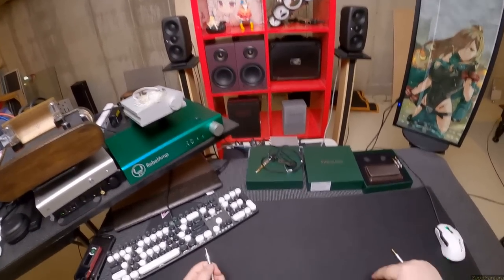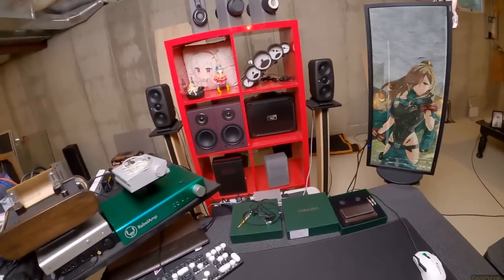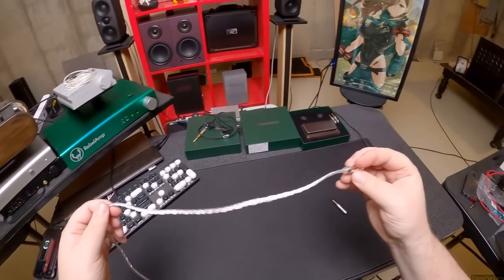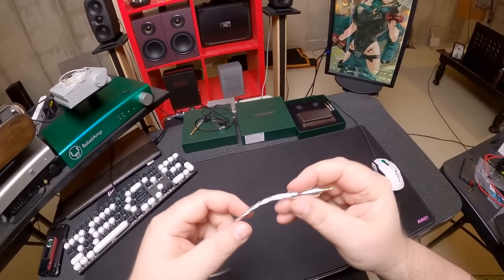These Clairvoyants have better sub bass. That's one of the things they say on the page. And I'm like, that's bullshit. No, no, they say they have better sub bass. They do. God, I love this wire. How do they do this? How do you do this with a wire? It's a four wire, just twisted together.